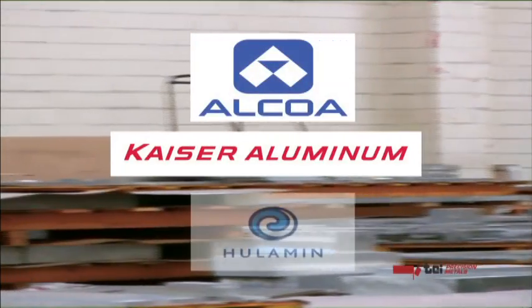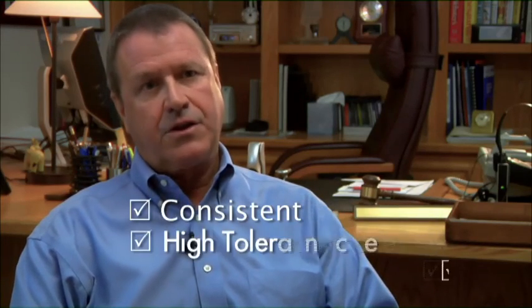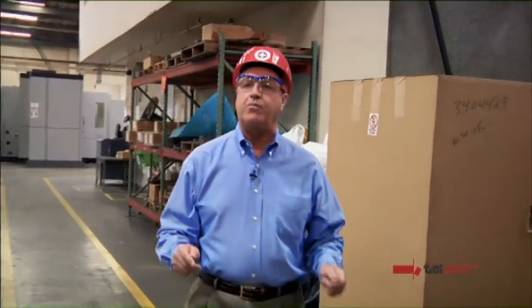We're a metals service center and a distributor for Alcoa, Kaiser, and Hillman. We also provide machining, plating, painting, secondary processes, whatever the customer asks. But our primary purpose is manufacturing consistent, high-tolerance, machine-ready blanks. Most of our work here at TCI is done in cells, and that's in Blanchard, double disc, and duplex milling.